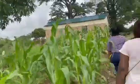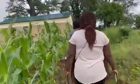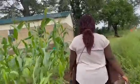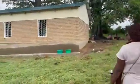Beautiful location, but really difficult to get to. And these kids, to get to primary school, it's another journey. After they get out of the valley, they face another approximately 3 to 4 kilometer walk on top of the 3 kilometers getting out of the valley.